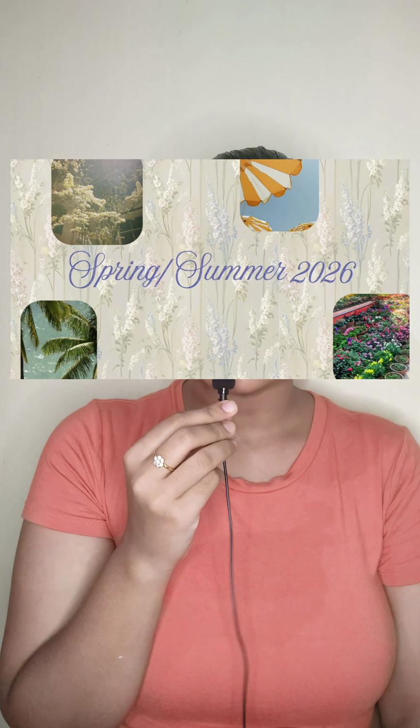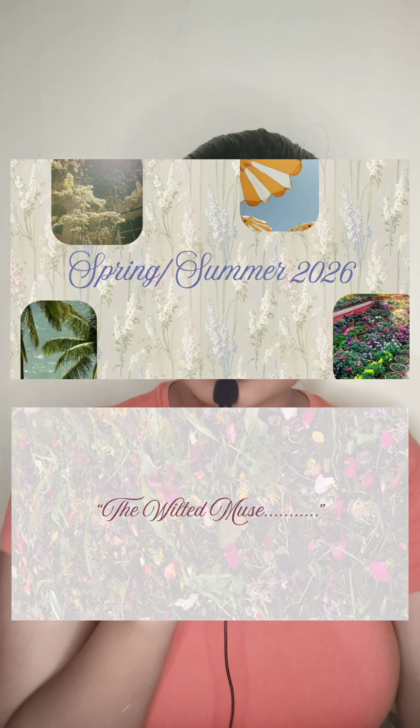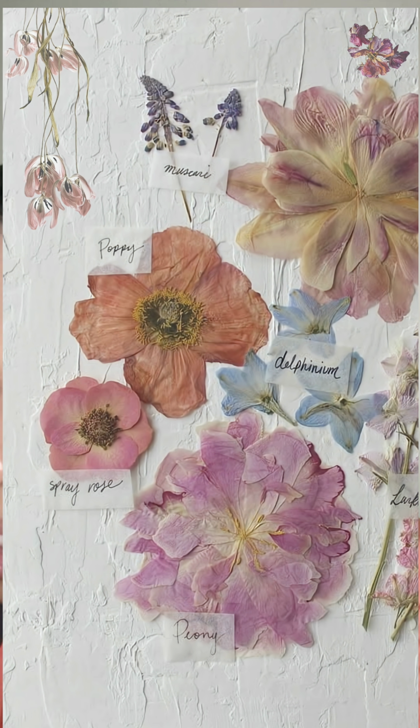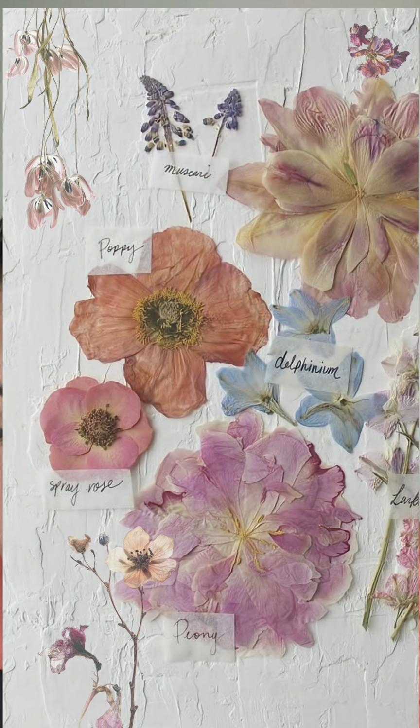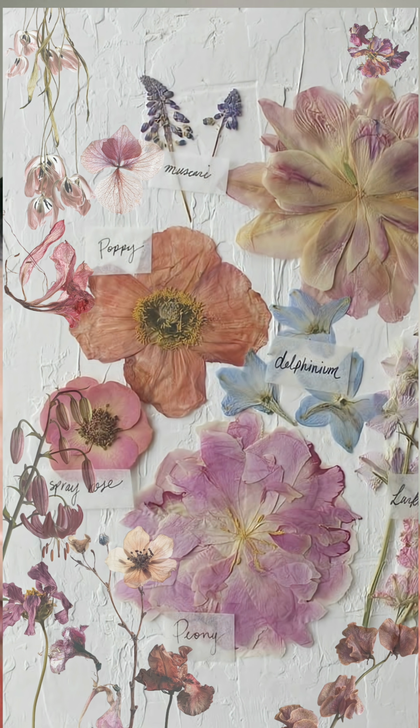The collection is for spring summer 2026 and my collection is called the Wilted Muse, and this is my inspiration board. My inspiration was dry flowers. I chose dried flowers as my inspiration because we too often overlook the beauty behind something that has surpassed the peak of its bloom and take it as lifeless and unwanted.